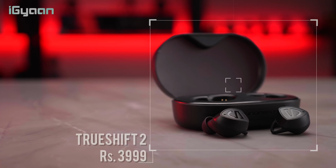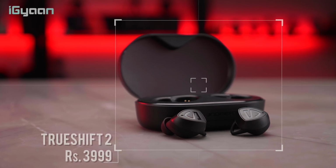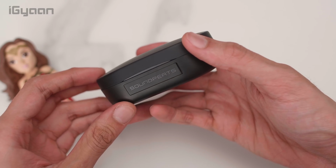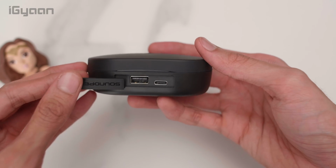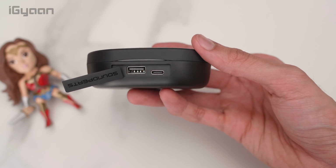Next product on our list are the SoundPeats Trueshift2. Now these are really interesting wireless earphones, and they are priced at $3,999 at the time of making this video. Now one of the coolest features of these earphones is the case itself, which doubles up as a 3000 mAh power bank, and it does have USB-C output as well as input, so in case of an emergency, you can charge up your phone using these earphones.